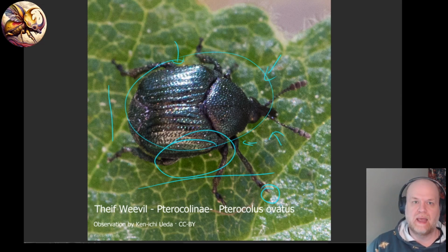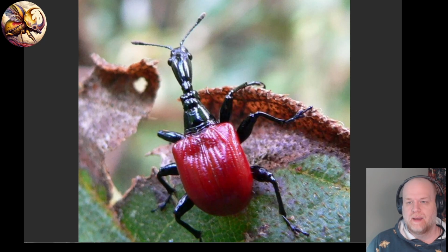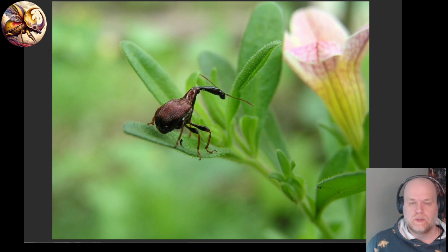And those are all the Attelabines in the US and Canada. If you look globally, there's some really weird Attelabidae. This is a giraffe weevil from Madagascar. They have these super long necks, and the male, this I believe is a female. The males have even longer necks, which they use in mating displays. And so you can see this is another giraffe weevil. This is not the same species. This one might be from India, maybe. Oh, these are Old World species.